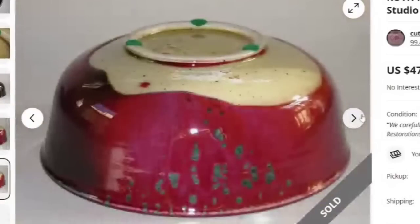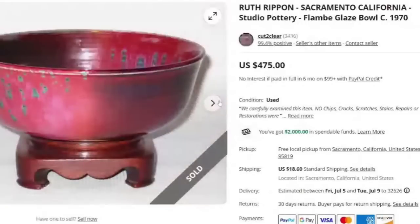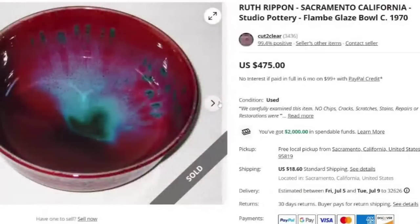Beautiful, beautiful bowl. But again, one I think if not identified probably would not sell very high. So just keep that in mind. But with that identification, this one sold for almost $500.